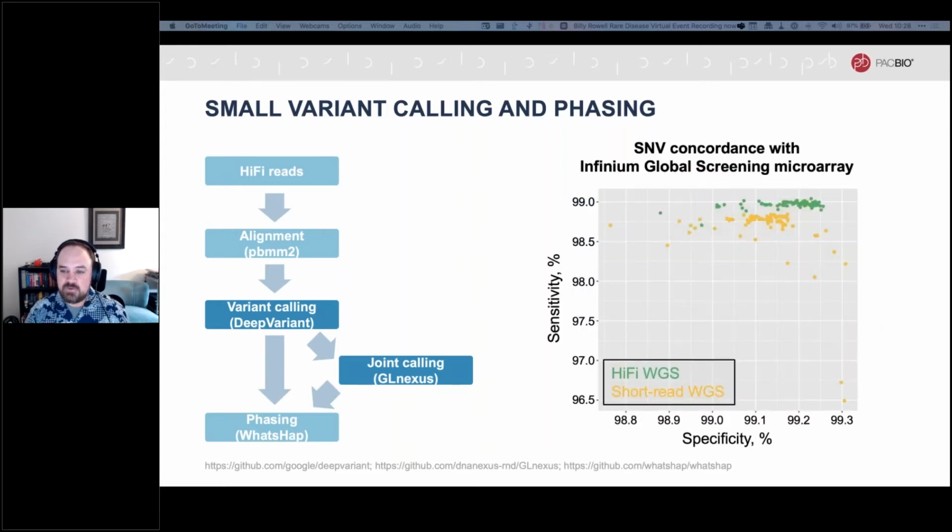And we know that these small variant calls are highly accurate. When we compare both short read WGS and HiFi WGS single nucleotide variant calls against Infinium screening microarray results for the same samples, we see that HiFi WGS has higher sensitivity and specificity than short read WGS, here in the yellow, for most samples.